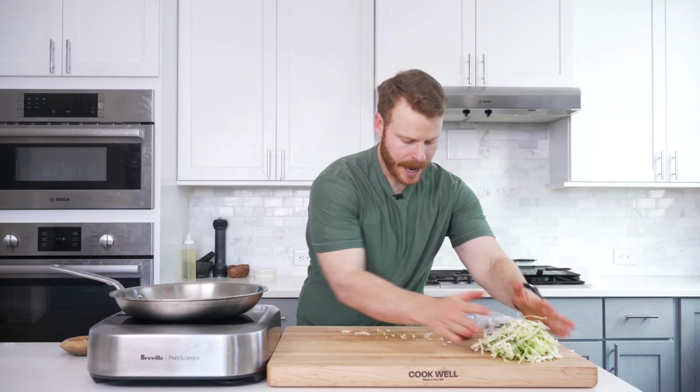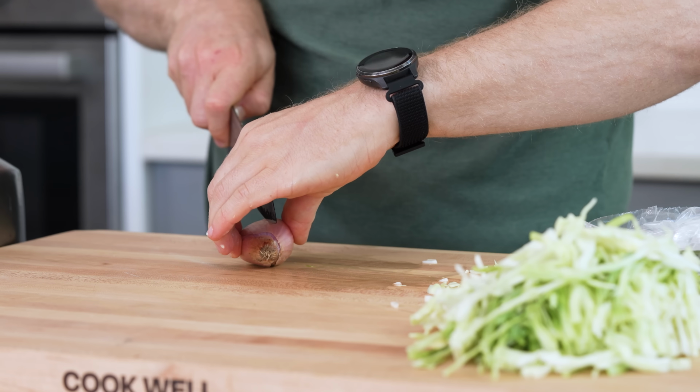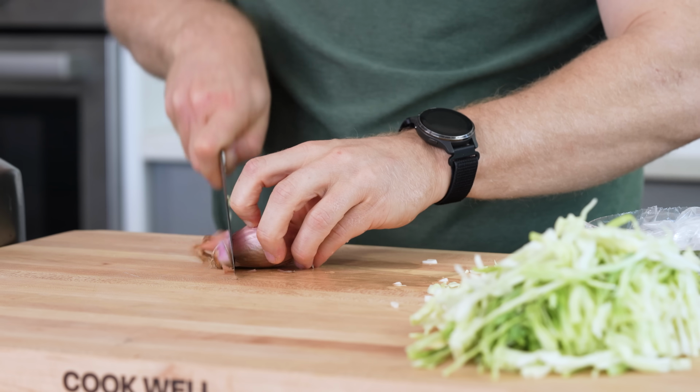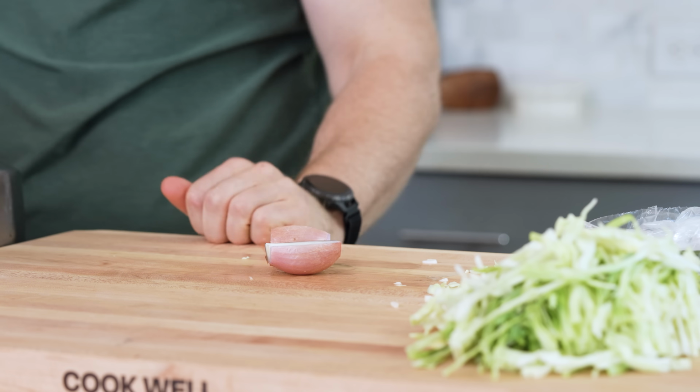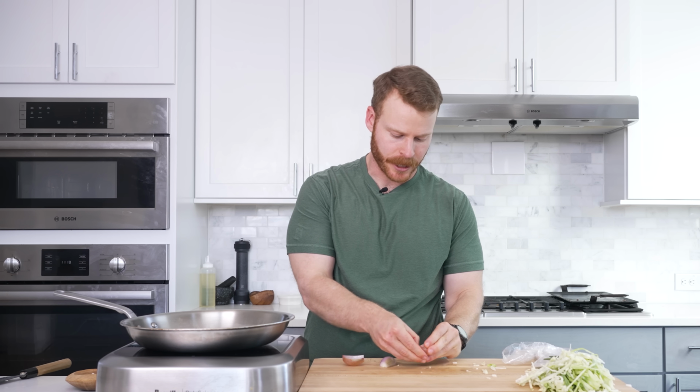So we have our cabbage, and then we're gonna do our shallot next. And then, like I said, for aromatics, I just have some Thai chilies and this shallot. And I'm gonna use a bunch of Thai chilies.